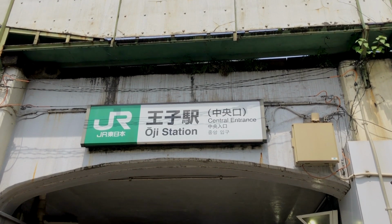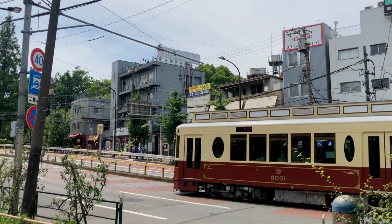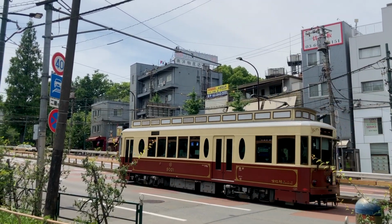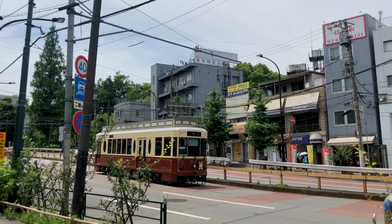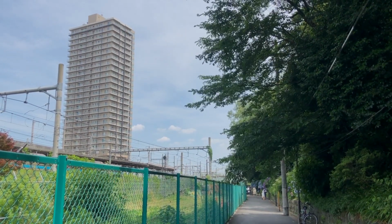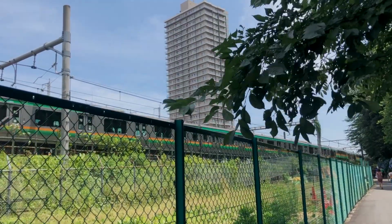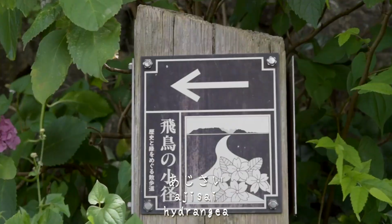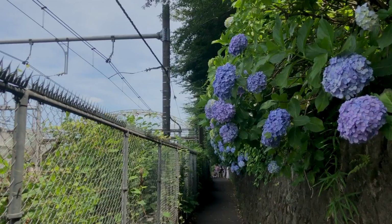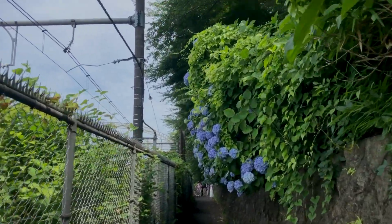Next, I wanted to show you all my favorite summer flowers. This is by Asukayama Park in Oji Station. And I also took a lot of clips from my cherry blossom videos here. It's very famous for cherry blossoms during spring, but I also like to come back in the summer to see all of the hydrangeas, or as we call it, ajisai, which blooms all along a narrow 350-meter street next to the train tracks.